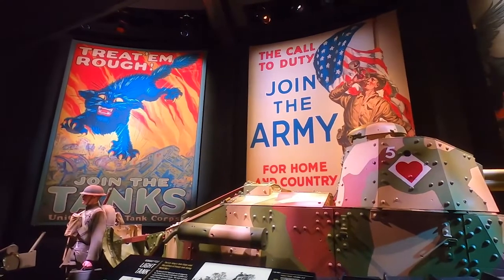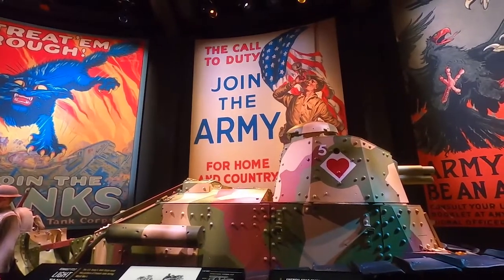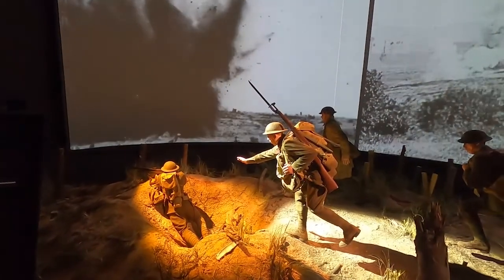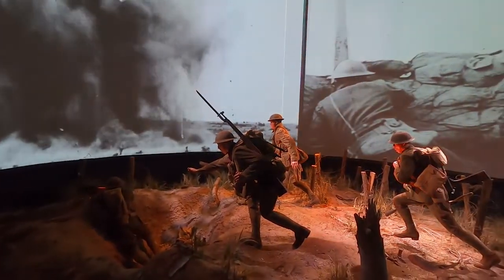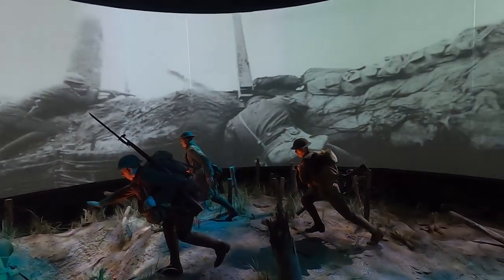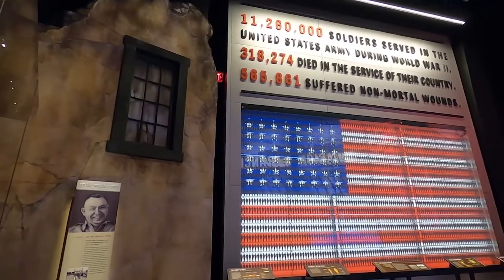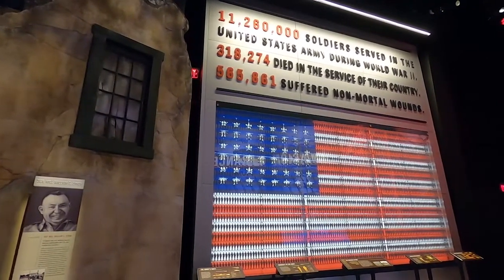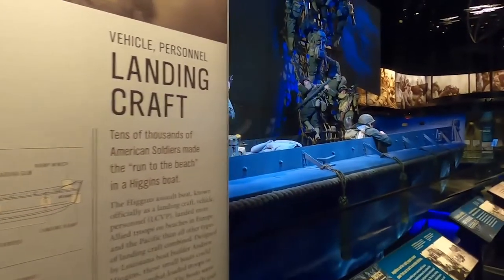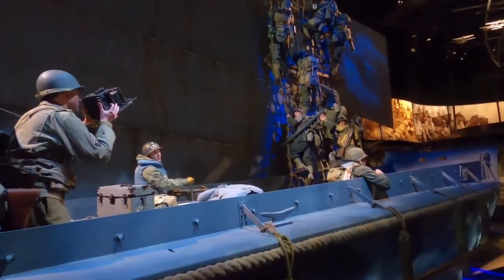Key exhibits include our immersive theater in our Nation Overseas gallery. This transports you into the Meuse-Argonne Forest in World War I and gives visitors a sense of what it was like to serve and fight in trench warfare. The museum features history from the colonial times through the conflicts of today. In the museum, you'll get to experience different immersive exhibits and artifacts that tell those stories.